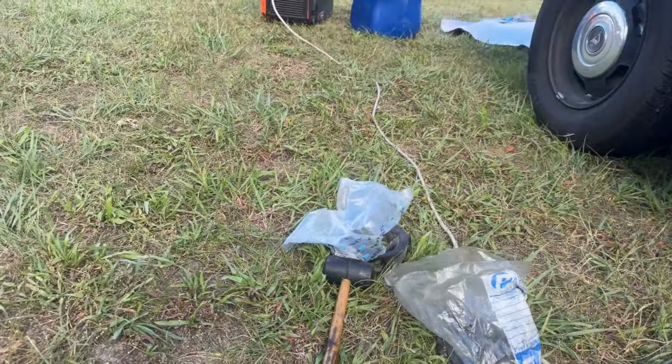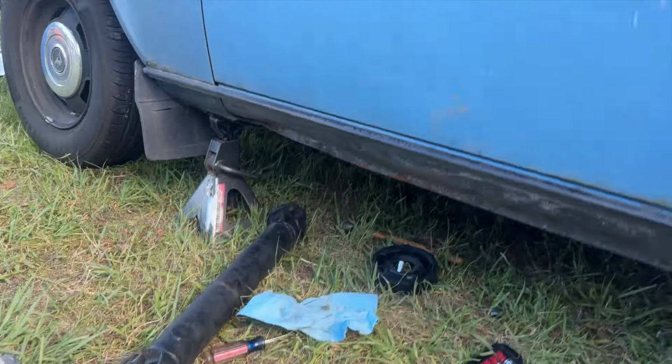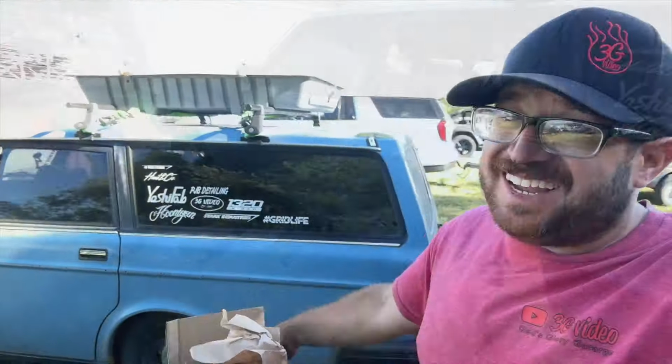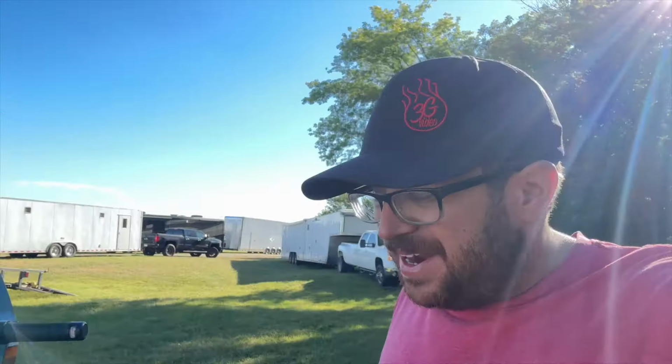Anyway, got the new part right there. I'm gonna slide that on the bearing, get this all back together, and we should be good. It actually looks pretty good in there. I think it's gonna help a lot. We'll just have to see when I get it on the road. Got some trash to throw away. I'm gonna run down there and check in on everybody, say goodbye to some people, and we're gonna get on the road because we got a long drive to Montana.